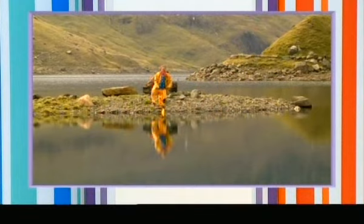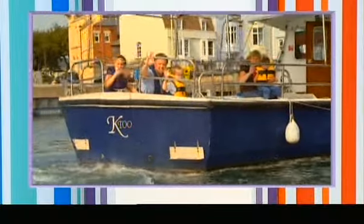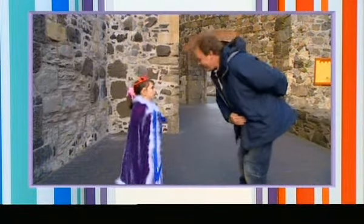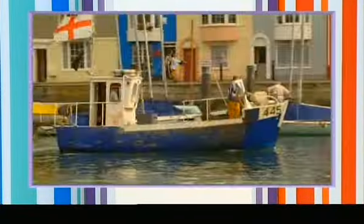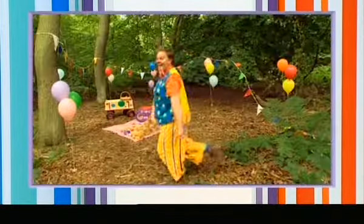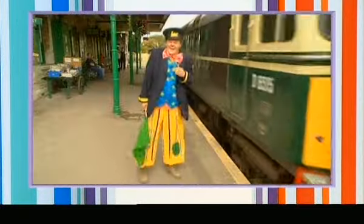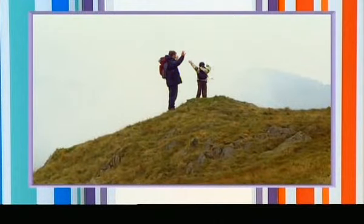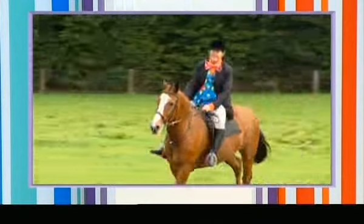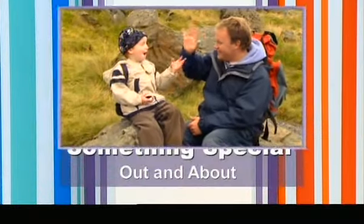Lift your hand just like so. Move it around and say hello. Hello, hello, how are you? Hello, hello, it's good to see you. I say hello, let's go out to play. I say hello, let's go out and about. Out and about, out and about today.